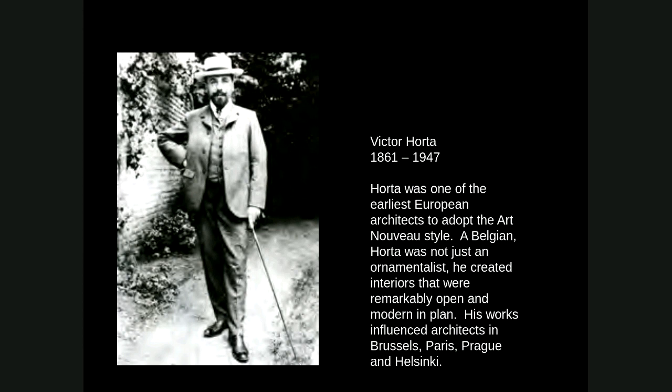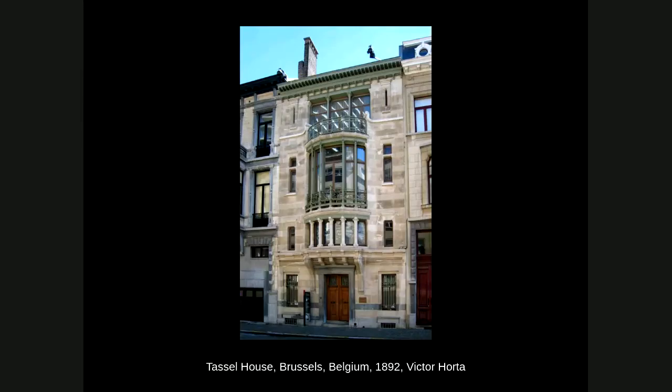So here's an exterior view of the Tassel House, and you can see that it has this organic bay window that extends out. And it's sort of a mix. This one is a bit of a transitional building in that it has a pretty traditional cornice on the top that has almost a dental course that you might see even next door here. You see that dental course on the right that is more classical. This is a little bit of a variation on that. And traditional stonework and an entry portal with casing and lintel around it.